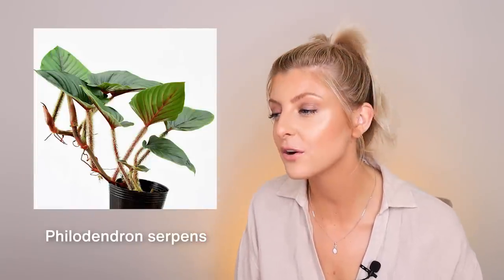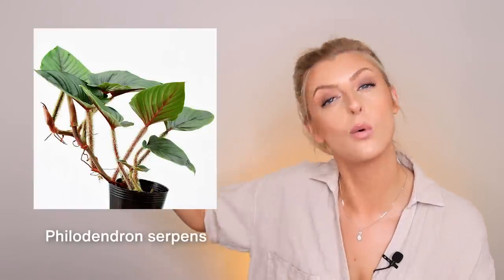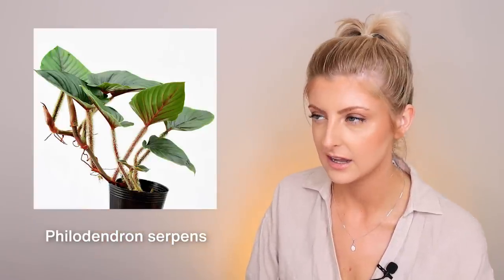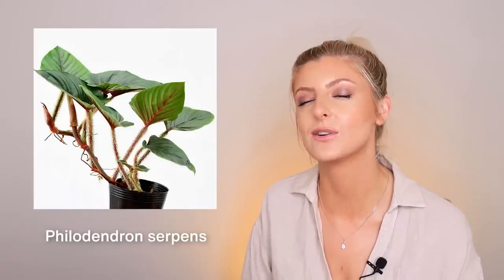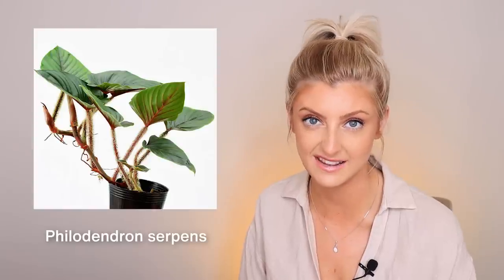Now, I thought these were easy care, and I don't know if it's just because my conditions have changed from my old shop to my new shop, but in my old shop, I grew them quite well, but I suspect it was a lot drier. In the new shop, I can't seem to grow them very well at all. They mysteriously rot, and if you guys remember, ages ago, I had a big, beautiful serpens growing in the shop. That just died.